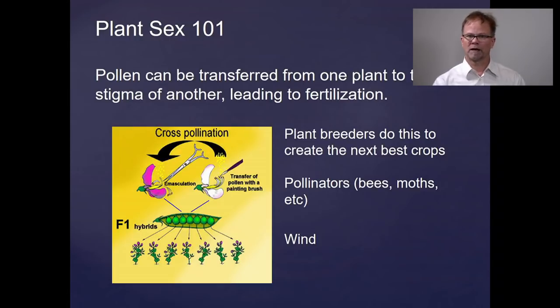We see other examples where cross-pollination must occur, and that's facilitated by wind with specialized pollen that will carry on air currents. We see other types of flowers that can attract pollinators, such as bees or moths, and they in turn can facilitate that pollen exchange with different flowers. There's a lot of ways that this happens, and this is the way it happens in nature.